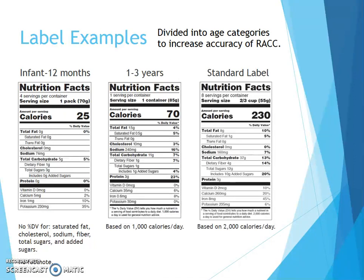And then for the 1 to 3 years, the percent daily value is based on about the 1,000 calorie a day diet. And for the standard label, those over 3 years of age is based on a 2,000 calorie a day diet. So each of these labels is going to be found on foods that are respectively intended specifically for that age group. So of course the infant to 12 months, you're going to find that on baby food. 1 to 3 years, you're going to find that on foods for toddlers, and the standard label for adults.